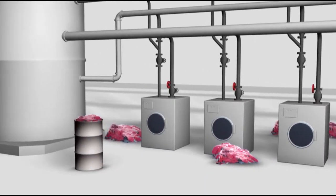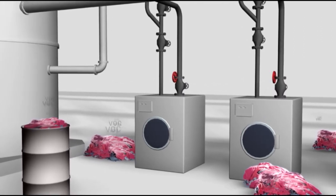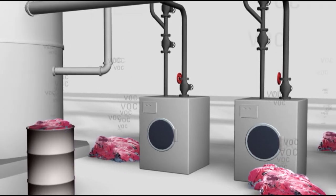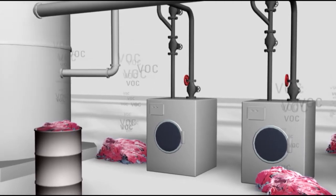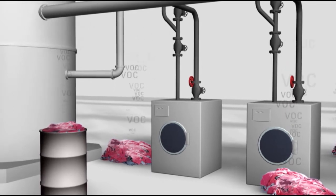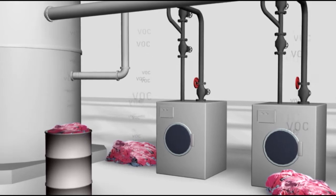Back at the laundry, the waste from the laundering process can end up in several places. For one, volatile organic compounds, or VOCs, evaporate into the air, affecting the environment and subjecting laundry workers to the dangerous vapors. In fact, a California launderer was recently fined almost $500,000 for failure to meet air emission standards while processing rags that contain solvents like benzene, chloroform, and trichloroethylene.